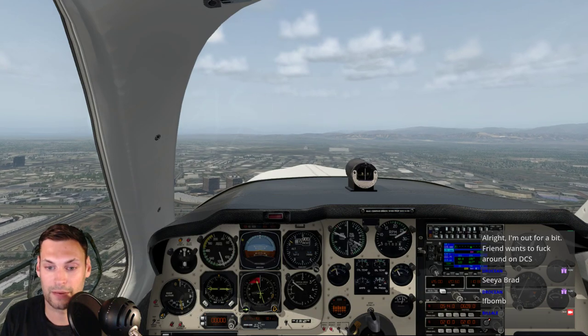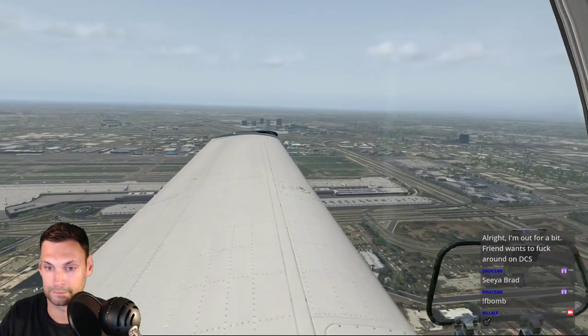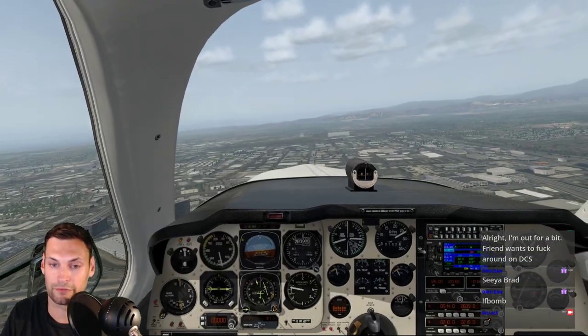Tower, Bonanza 4 Lima Echo, midfield 20 left. 4 Lima Echo, 20 left, clear for the option.